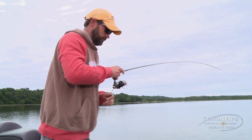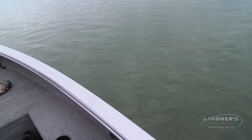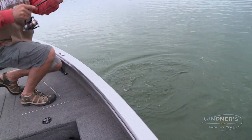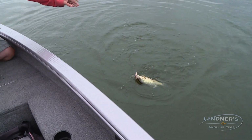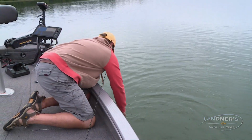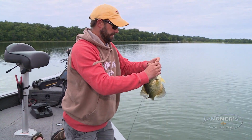There he is. Got him. Another nice one. Another tanker, Dano. Oof. Look at the size of that one. Holy mackerel. Wow. Do you want me to get the net? We might have to get the net for some of these. Wow, this is a jumbo. Here, I got it. Those hooks are so small on this bait. Wow, look at the size of that fish, man, huh?